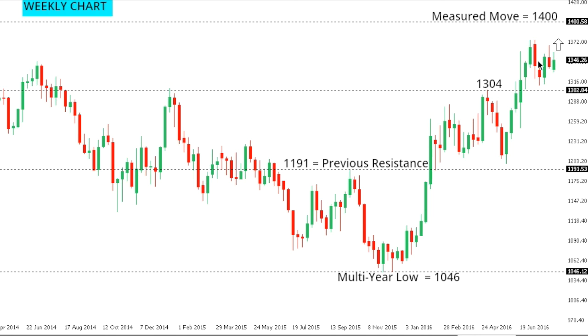Gold. So gold has been consolidating in recent trade, though ultimately the structure here is highly constructive, and any setback should be well supported ahead of 1300 in favor of the next major upside extension towards a measured move objective at 1400.